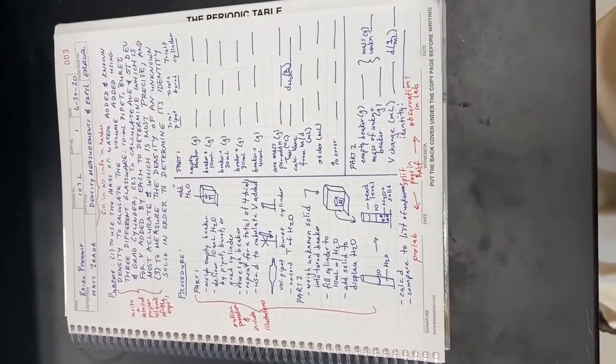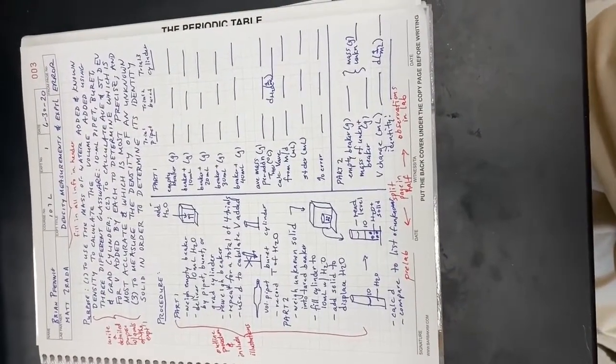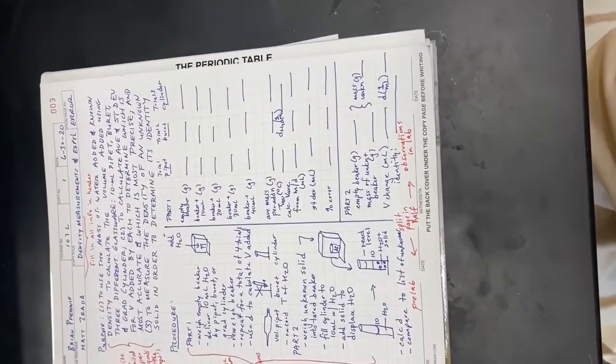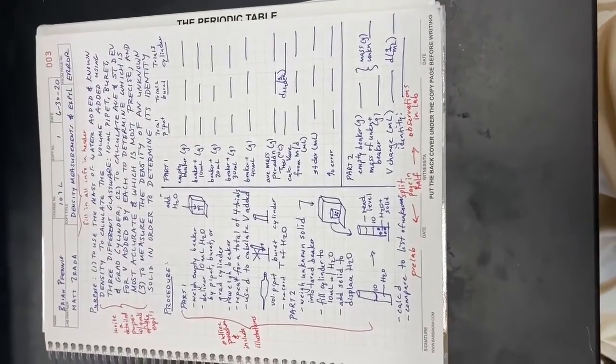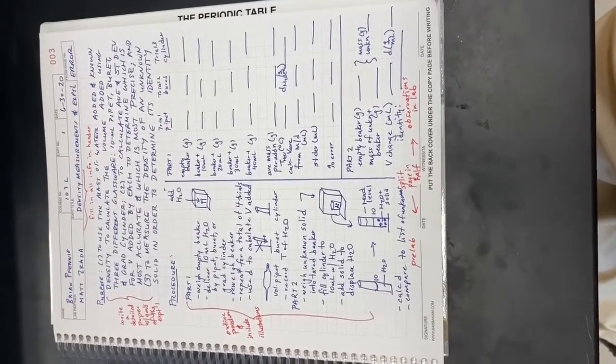Before every lab, you're going to be requested to read the lab experiment online on Canvas and to read the precept for that particular lab experiment as well, and to watch a short video about how the lab is done experimentally.